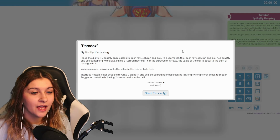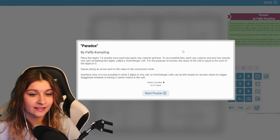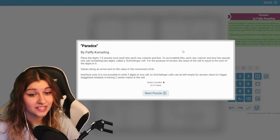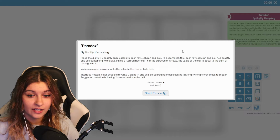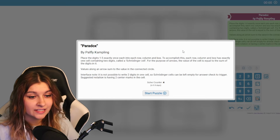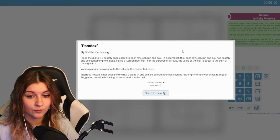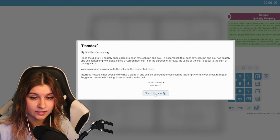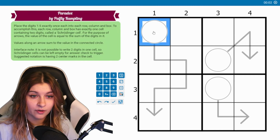Paradox by Palfly. Place the digits 1 to 5 exactly once each into each row, column, and box. To accomplish this, each row, column, and box has exactly one cell containing two digits called a Schrodinger cell. For the purpose of arrows, the value of the cell is equal to the sum of the digits in it. Values along an arrow sum to the value in the connected circle. Interface note, it's not possible to write two digits in one cell, so Schrodinger cells can be left empty for answer check to trigger. Suggested notation is having two center marks in the cell. Okay, cool. Good to know.